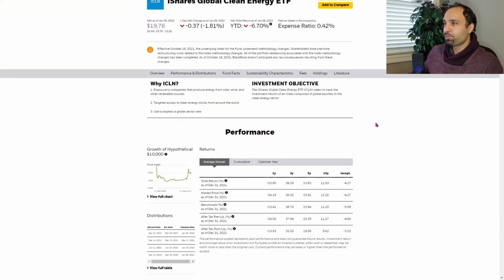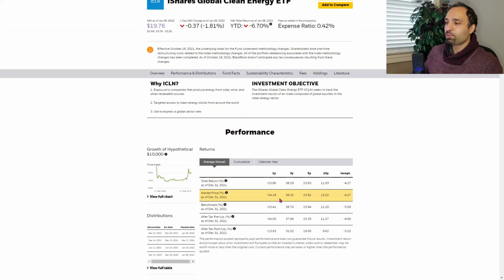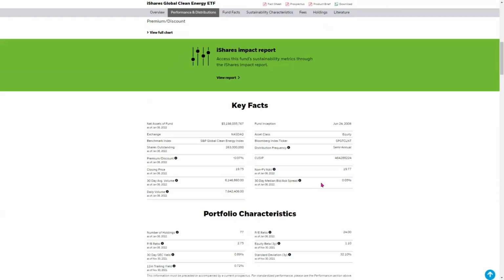If you look at the return for ICLN, the 1-year return at the end of December 2021 was negative 24.18%, 3 years annualized return of positive 38.32%, 5-year annualized return of positive 23.9%, 10-year annualized positive return of 12.02%, and finally, the annualized return since inception was at 4.27%. Here, you have also your semi-annual distributions, which has that yield of 0.72%.